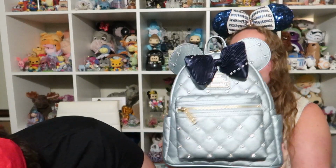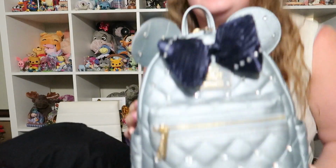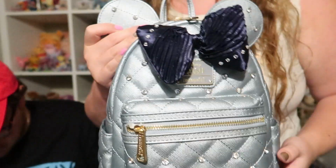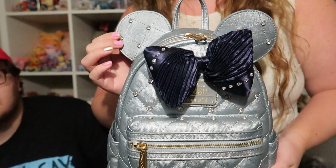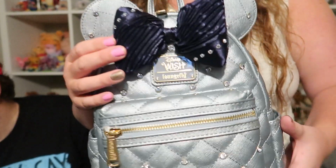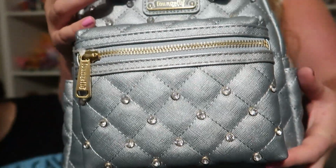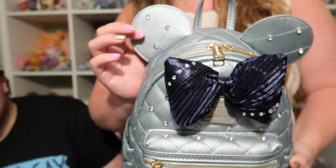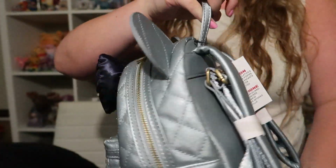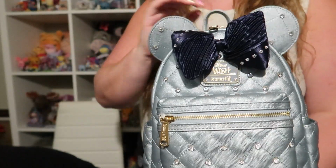This was my most coveted item for this trip. This was specifically for the Disney Wish inaugural sailing. Sorry, I keep touching the screen. There's such terrible focus issues today. But the bow is so, so cute. The gems on here, amazing. It's got mini ears. It's a very nice blue color. I love this. It's like metallic blue. I love this. It is so cute.